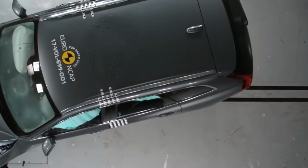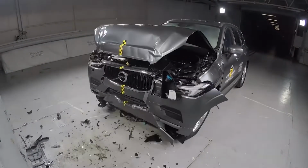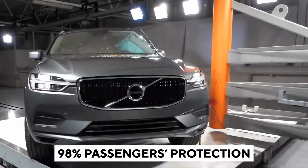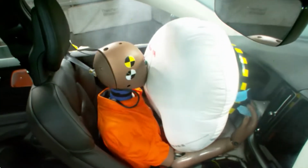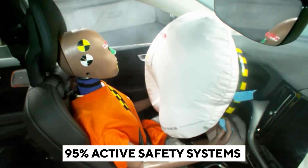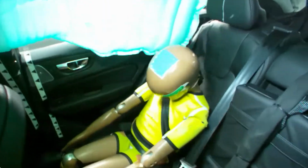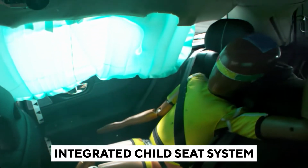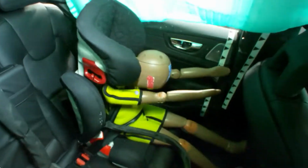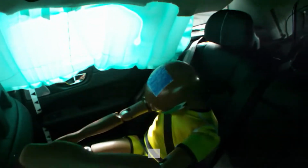The XC60 is a picture-perfect SUV, especially when it comes to safety. 98% passenger protection, now that's a statement. In addition, the XC60 comes in at 95% in the category of active safety system. Hats off to this performance. And an additional delicacy, Volvo offers an integrated child seat system for the XC60, which also helps the SUV achieve a sensational 87% in the child safety rating.